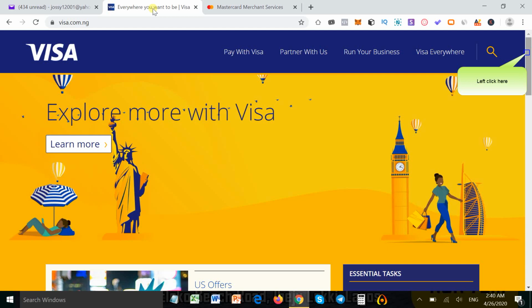You can make payment online or through ATM. You can cash your money through ATM or online. You can use it to buy goods online or pay for services online. Even from shops, you can pay at the point of sale, which is POS, or you go to your nearest ATM machine, which is an automated teller machine, to withdraw your money there.